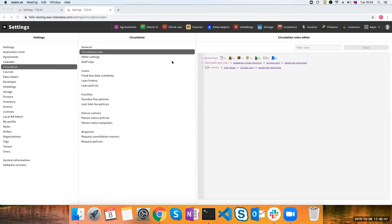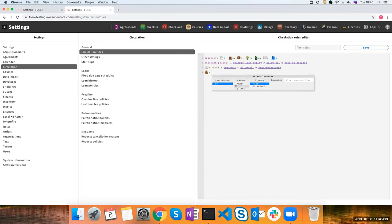Hi everyone, I would like to share my screen and inform you about updates in the circulation rules editor. Do you see my screen? Yes. Okay, let's do it. The filter input field was added to the location menu. So now users can find and select needed locations quickly.